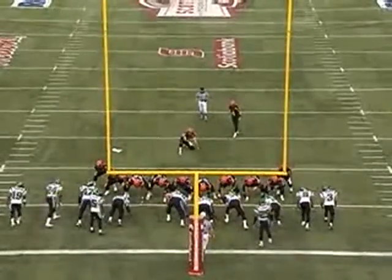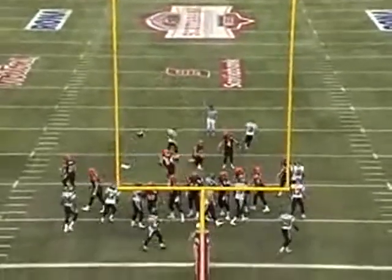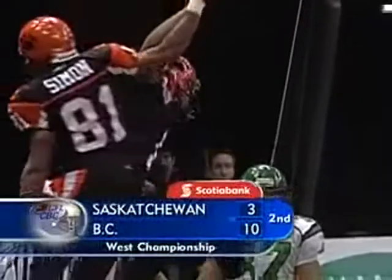All right, the Lions going to attempt the convert here as Buck Pierce will hold for Paul McCallum. Kick is up, and it's through the uprights. And BC extends its lead to 10-3. Thank you. With Paris Jackson back at the end zone, doesn't get much prettier than that.